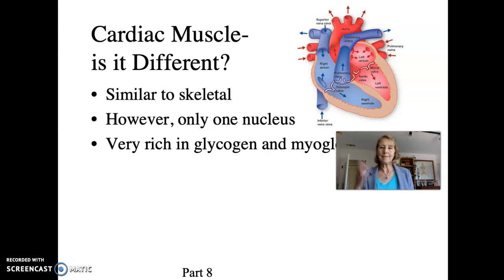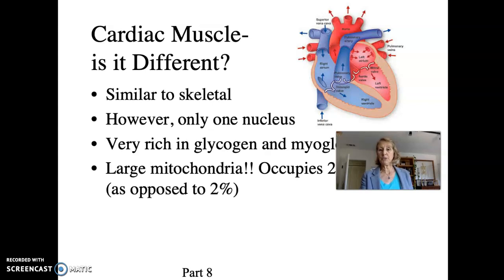So glycogen is the molecule that we use to store glucose. It makes sense that this heart that's beating cannot rest, and so you need to have constant fuel. So we're going to give it lots of glycogen, and a molecule called myoglobin that is going to be able to provide oxygen constantly, because again, this is a muscle that can't relax and has to live for 92 years, correct? That's what I'm shooting for.